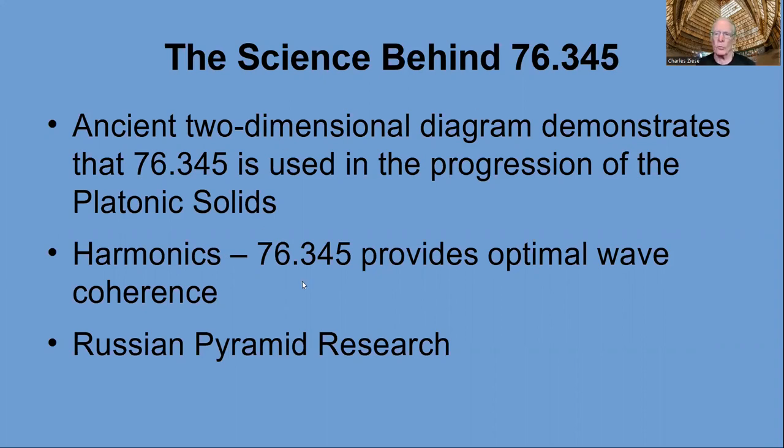And then also original research that I've done, I demonstrate why, from a harmonic standpoint, 76-345 produces the optimal wave coherence in creation. So there's some powerful science in this book as well that, for those of you who are interested in this, will leave you amazed as to how we could have lost this information for so long.